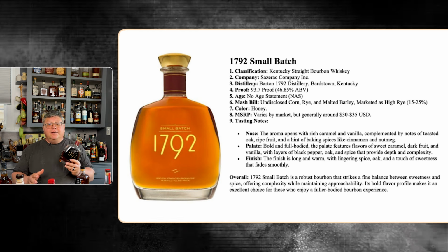Larceny Small Batch is another wheated bourbon, similar to Maker's Mark, but it offers a bit more depth and complexity. A Kentucky straight bourbon whiskey made by Heaven Hill Brands at the Heaven Hill Distillery in Bardstown, Kentucky, it comes in at 90 proof, and it has no age statement, which means it's at least 4 years old. The mash bill is 38% corn, 20% wheat, and 12% malted barley, and the aged spirit exhibits a rose gold color. The MSRP varies by market, but generally it comes in around 25 to 30 bucks a bottle.